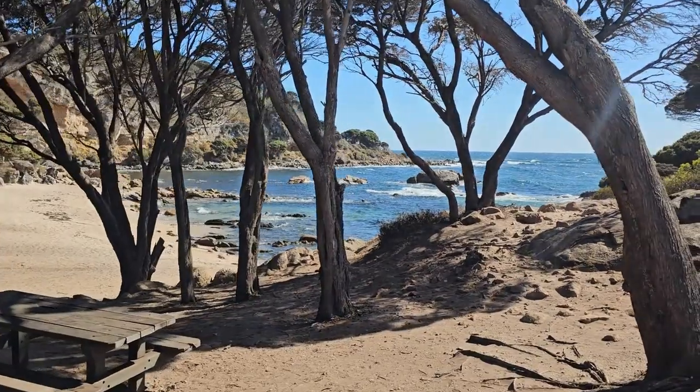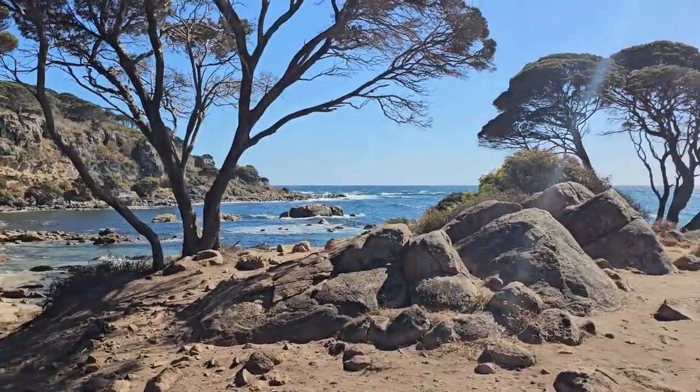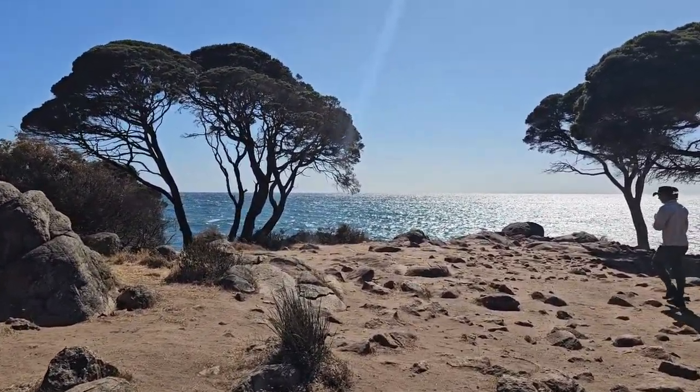You can see the beautiful water, the rock formations. There's a lighthouse around the whole cape. Absolutely gorgeous day. We're just exploring the area.